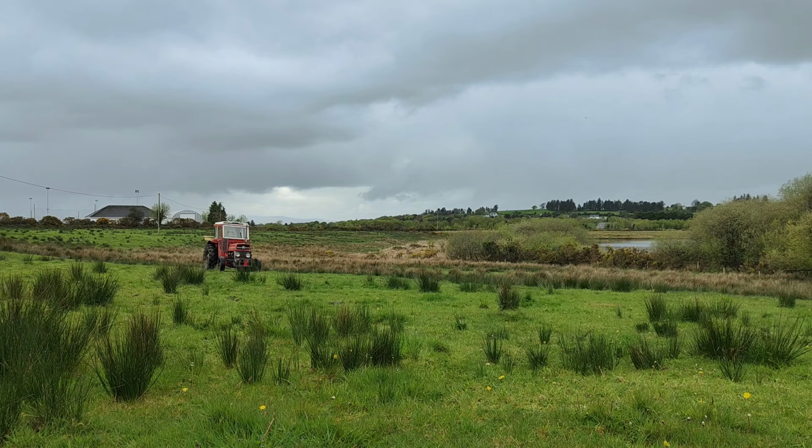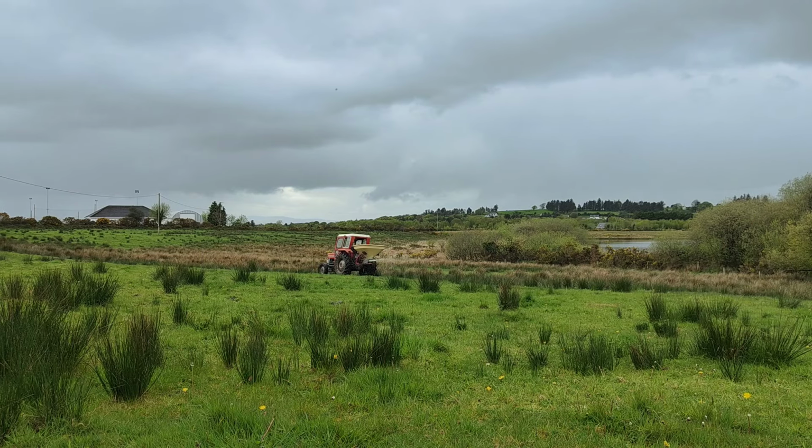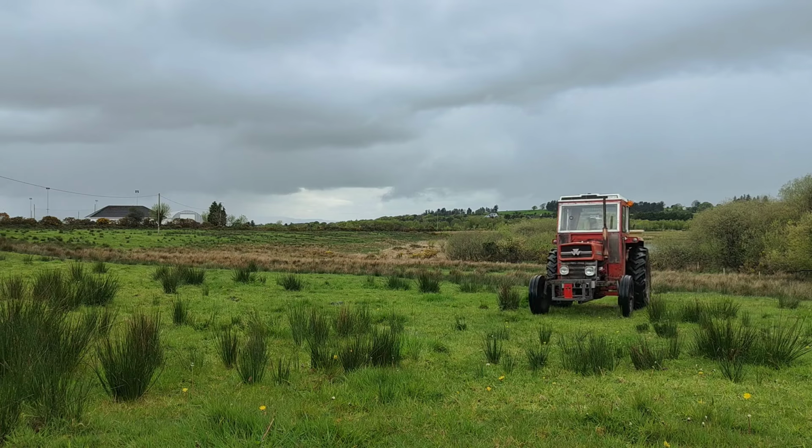I did put a bit more in the rushes this time as well, just because the plan was to go topping it all. So I just thought I might as well put a bit more where I wouldn't perhaps normally. But it was a very quick job, just blasted it out. You'll see there going around in circles and whatnot, but it did the job.